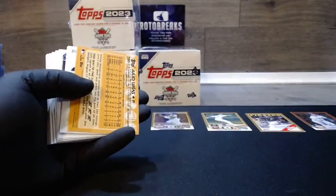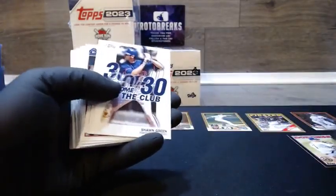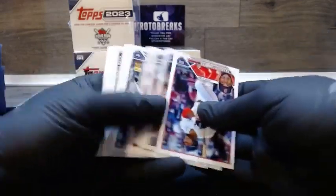Gold foil Cleveland Guardians out of 299. Julio Urias, Sean Green, and a Riley Green.